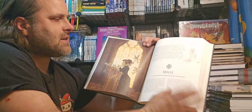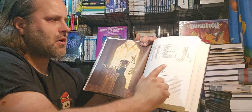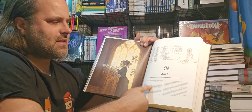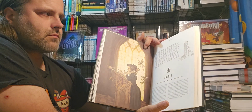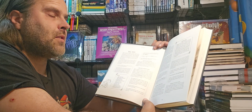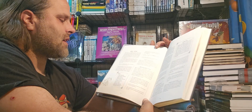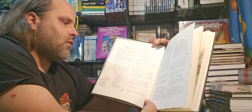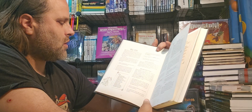And then you have this really nice little section with a nice piece of artwork, a nice little sketch, a little piece about a mermaid, and skills, which are very much like they are in, say, Call of Cthulhu or Dungeons and Dragons. Basically, when you want to do a skill test, you roll for it and you see where your result is.